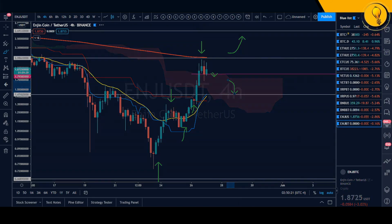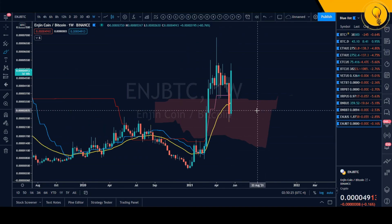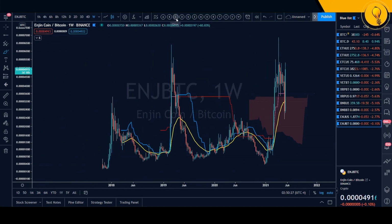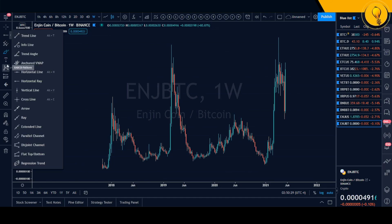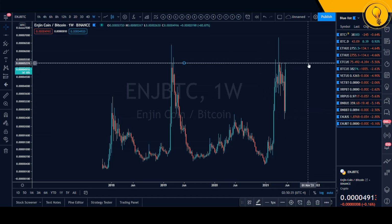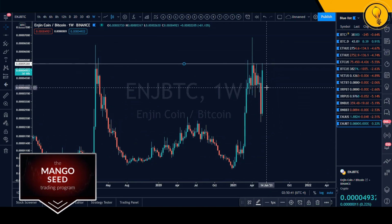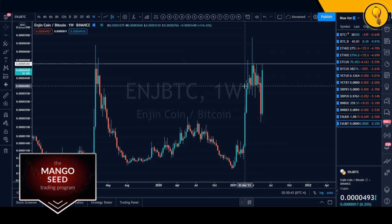Let's quickly get on over to ENJ BTC. We will only be dissecting this on the weekly time frame. I'm going to put off my cloud and let's draw in some of those beautiful horizontals, shall we? Okay, so we have one region of resistance overhead, which comes in at 5,288 sats. Price literally just got up there and got rejected. Okay, so that was pretty neat.